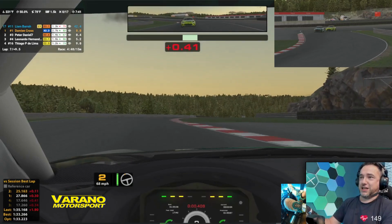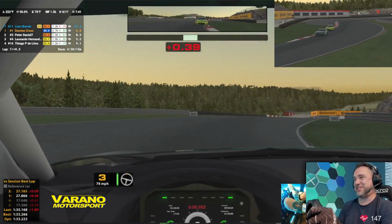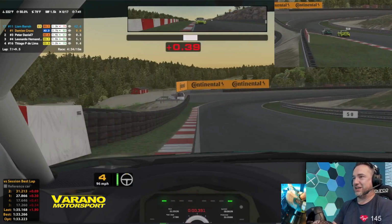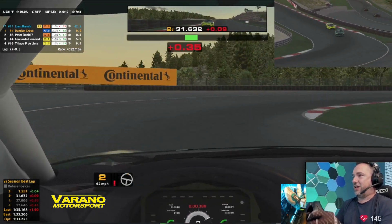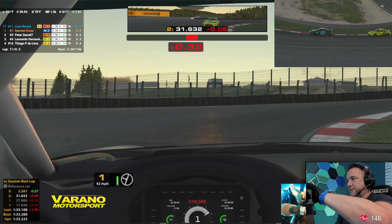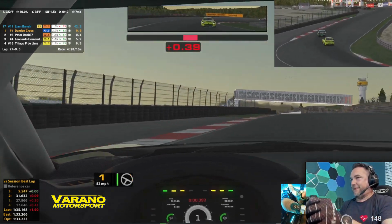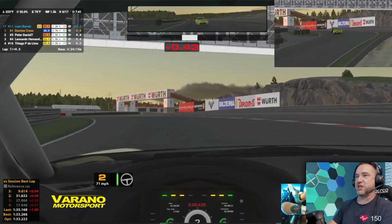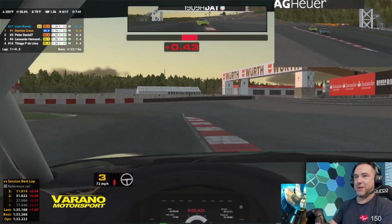Right. I think he's going to be with us for this whole 5 minutes, however many laps that is. He doesn't look likely to make a mistake. 0.4 seconds behind. Looks like it's going to be 10 laps. So we've still got 3 laps after this.